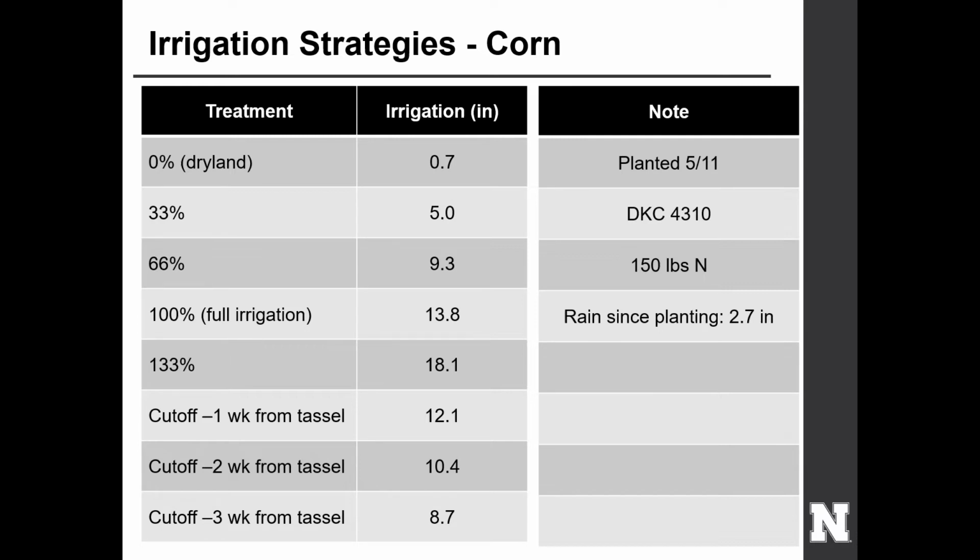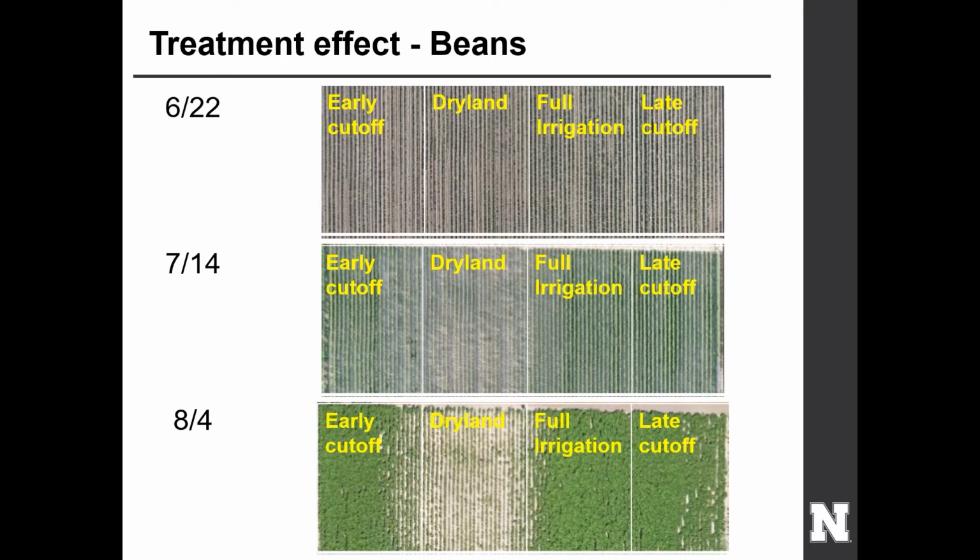We took some aerial photos to better show the treatment effect. In this case, we show you the aerial imagery on 3 different dates for 4 different treatments. The first column is the early cutoff treatment. The second one is dry land, which is the 0 irrigation treatment. The third column is a full irrigation treatment. And the fourth column is a late cutoff treatment.